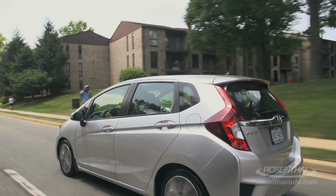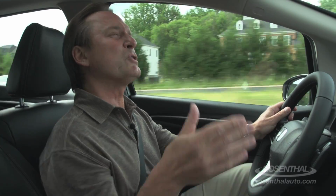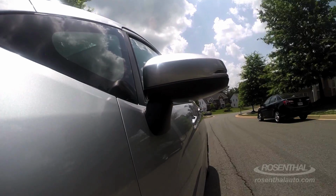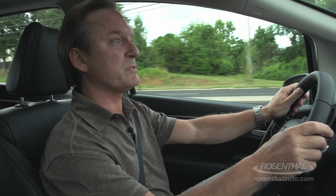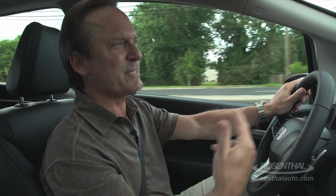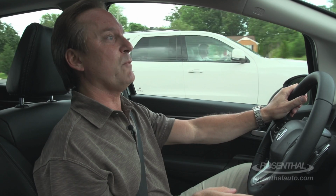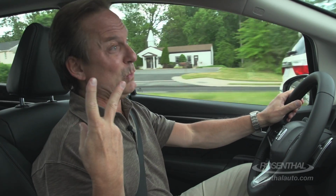Now, speaking of fuel economy, the LX with the 6-speed manual transmission will get you 29 miles per gallon around town, 37 on the highway, with an average of 32. Now, the LX with the CVT, I can't say CVT transmission because the T stands for transmission. Okay. The LX with the CVT, that gets around 31 miles per gallon around town, 41 on the highway for a combined of 36. And that's cool.